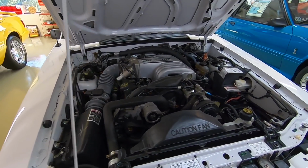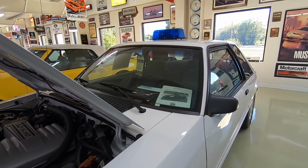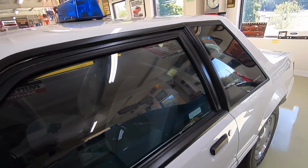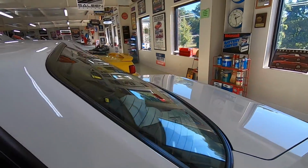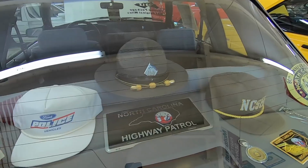Brand new car. And then they got some SSP stuff here. I mean, just amazing. Some more SSP memorabilia back here. Yeah, North Carolina Highway Patrol.